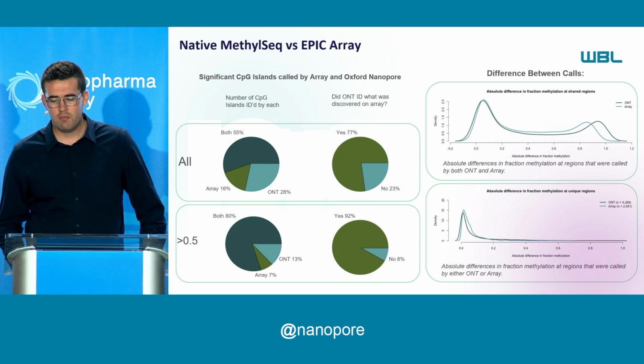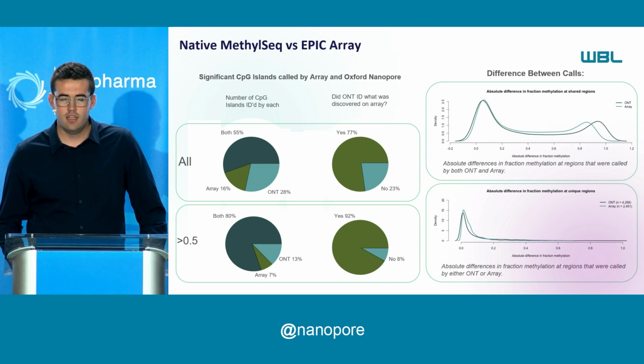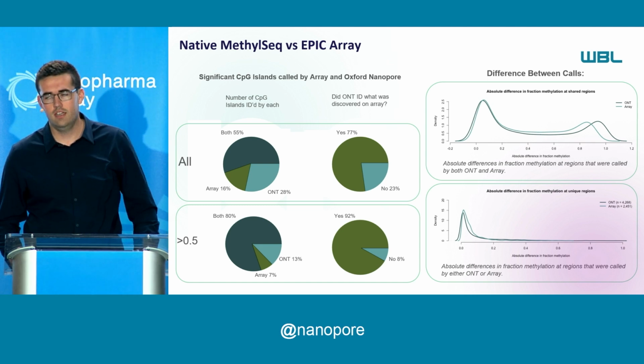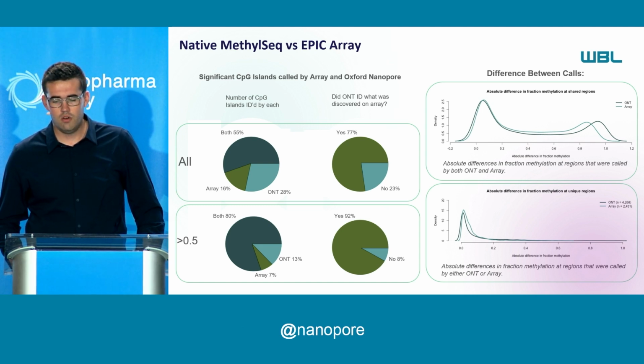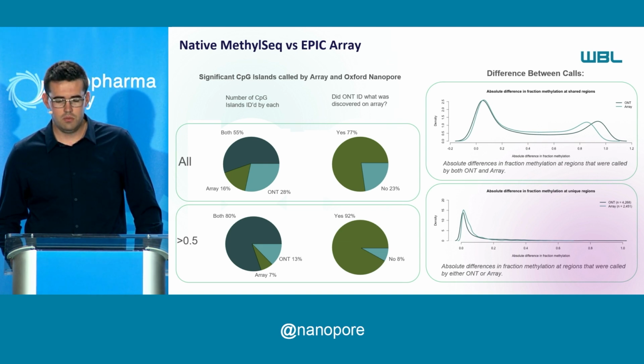And you'll see on the top there, that's the one I want to focus on, that they're really similar, but you'll see that the array is slightly shifted in on both sides. And that's due to the normalization you have to do on the EPIC array. By default, you lose a lot of resolution as they try to normalize for batch effects. Overall, Nanopore data gives you a lot more resolution in terms of the individual CpG calls.